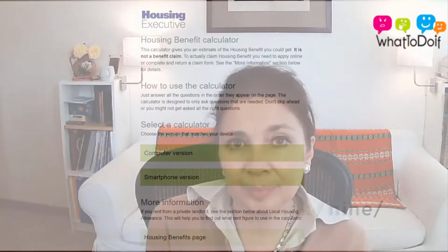You can use the housing benefit calculator to calculate how much housing benefit, how much money you could get. You can have this calculator here.